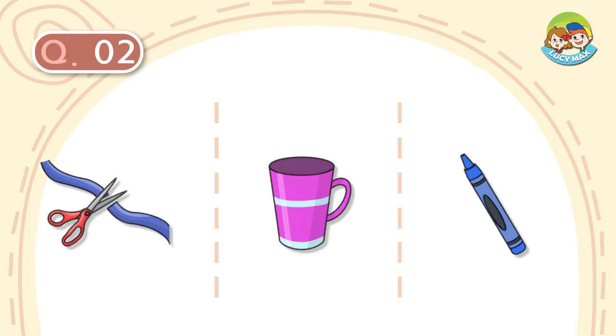Question number 2. It is for art class. Kids draw a picture with it. Its friends are all different colors. What is it?